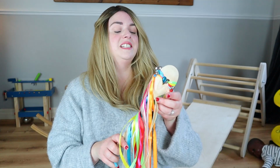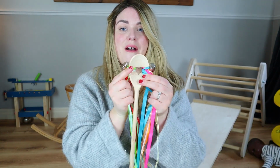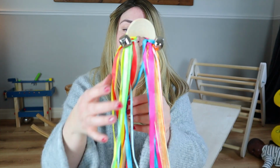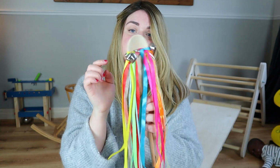The next thing that we got for Rupert is one of these little sensory spoons. This is such a great idea. It came from one of our friends. Now, I don't know that she made this herself. You could make them yourself. I think that maybe she bought it from a company, but it's so beautiful. So it's got just this wooden spoon, some ribbons tied on, and then some bells.